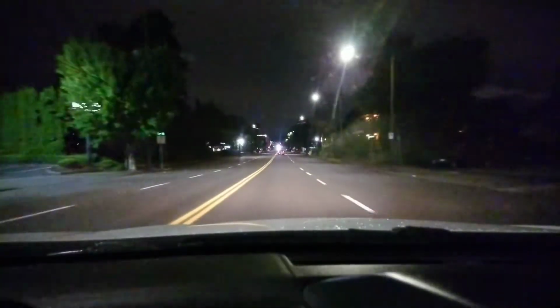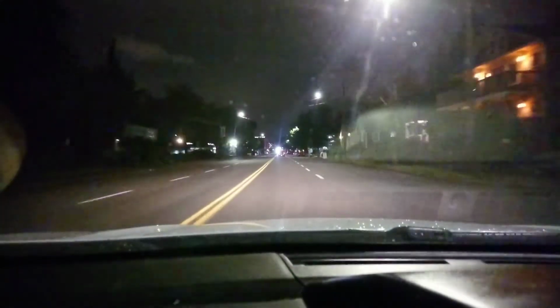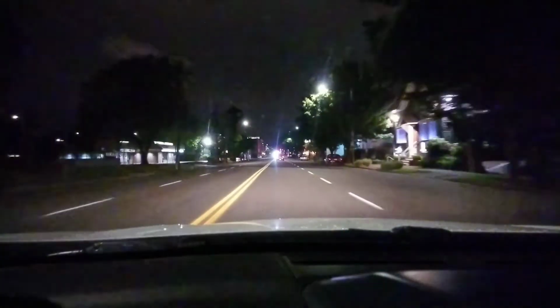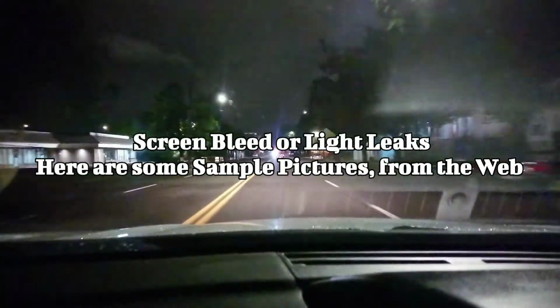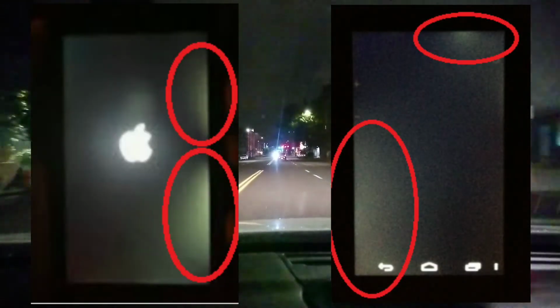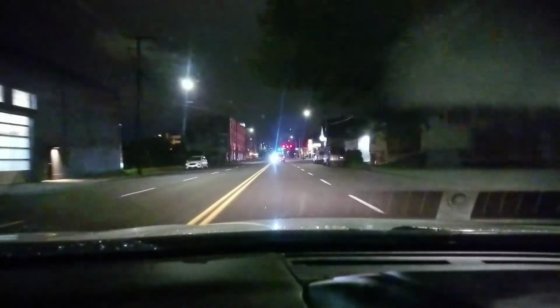There is no screen bleed. I tested that out. IPS LCD displays can tend to have that screen bleed, but nothing going on here. It is a great IPS LCD display. Is it the brightest? No, but it's bright enough. You will be challenged a little bit outside in bright sunlight, so that's something that you'll have to watch for.